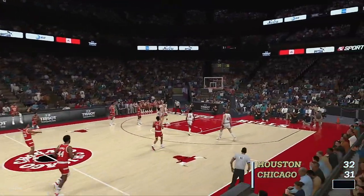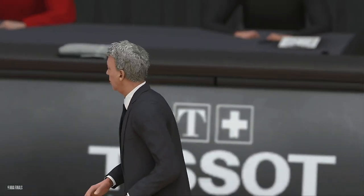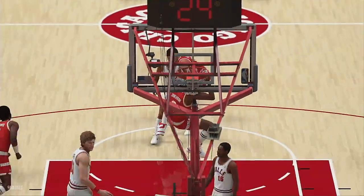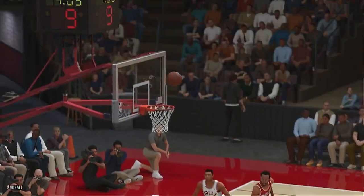And a high scoring first quarter. Both teams really filling up. Rockets on top. They're up by one. The second quarter coming up right after this break, so don't go anywhere.